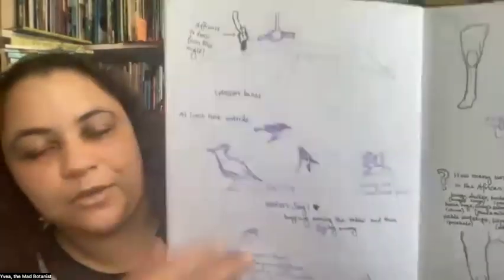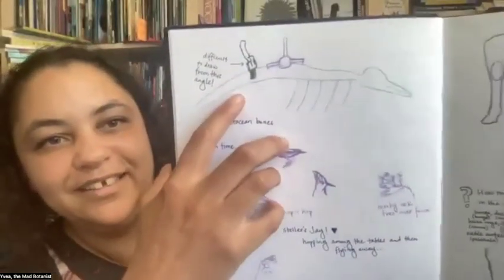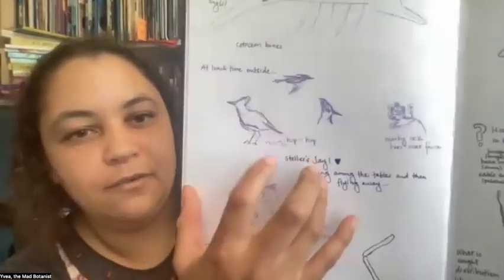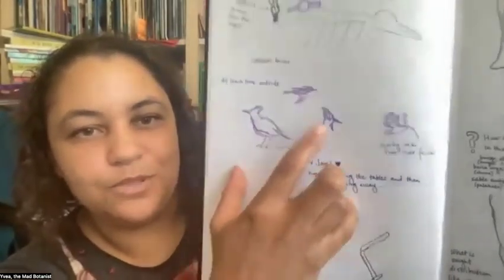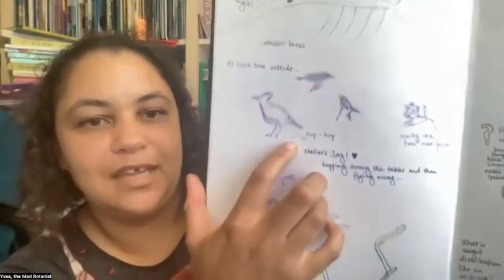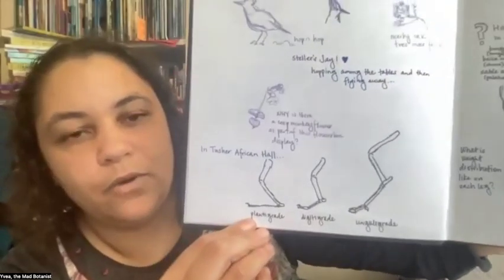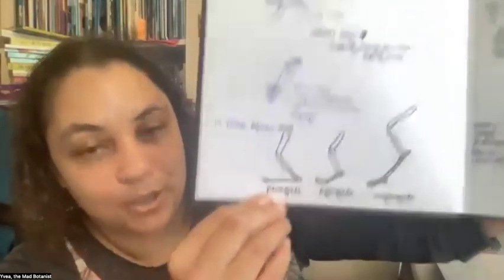Then we walked by, I tried to draw a skeleton while we were walking by. You need more work on drawing skeletons while walking, I don't know. Trying to watch this one Stellar's Jay who was hopping all around the ground during lunchtime and thinking, how am I gonna do movement lines, challenging. Then began going to the African Hall of Science, which naturally made me think of you.